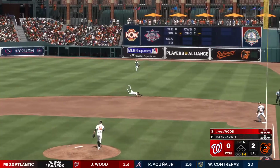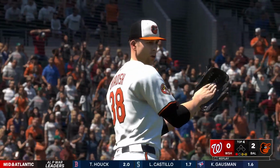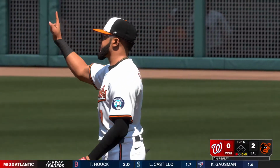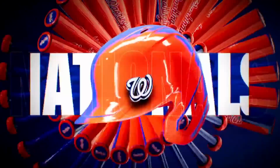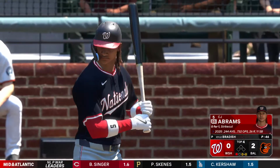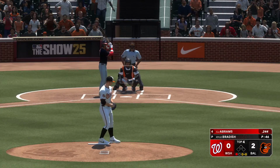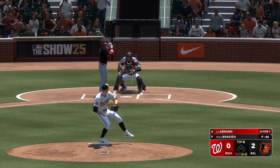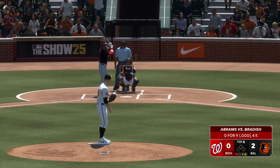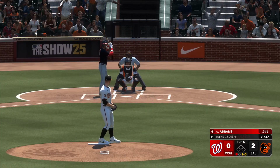On the ground, right side. Oh, great stop. To his knee, the throw, and that's a great play for the out. Here's C.J. Abrams to hit. First pitch, not close. 1-0. The Orioles up by 2. Top half of inning number 4.